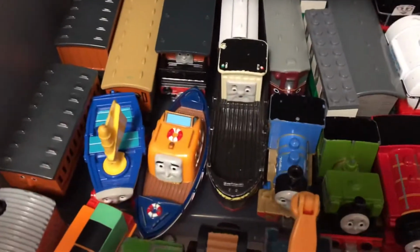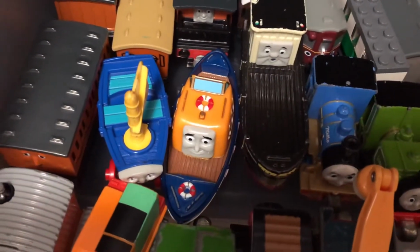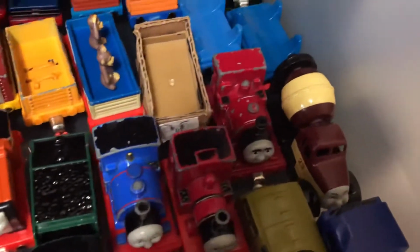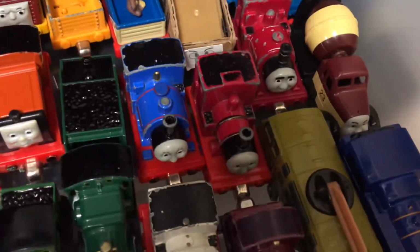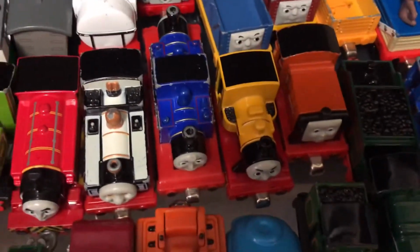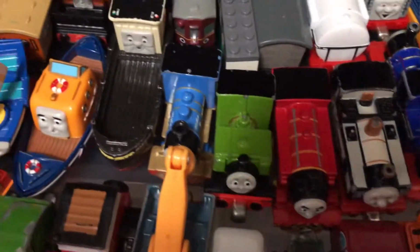Here are all of my watercraft vehicles, Take and Play Bulstrode, Take and Play Captain, and Take and Play Skiff. And back there is my one and only, well, maybe not one and only, but for now in this top row, my one and only aircraft vehicle, Harold, or a Super Station Harold. Here are my narrow gauge engines, Skarloey, Rheneas, Sir Handel, Rusty, Duncan, Mighty Mac, Fearless Freddie, Victor, Luke, and Millie.